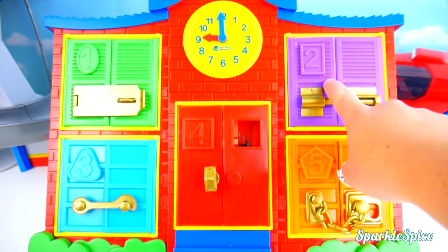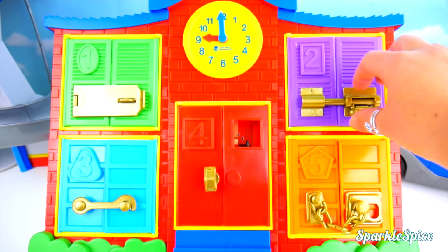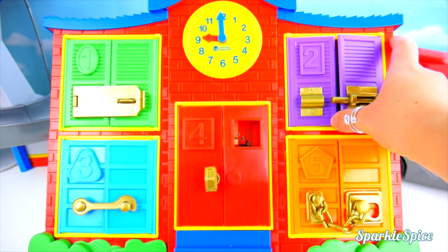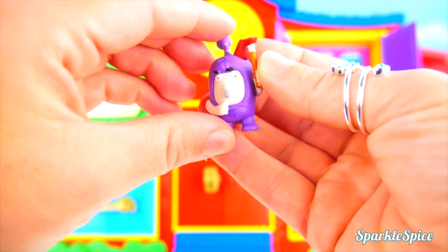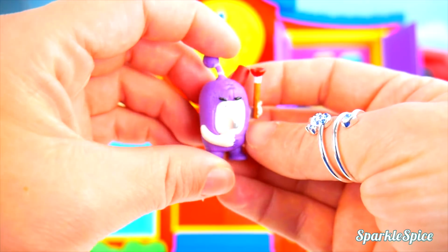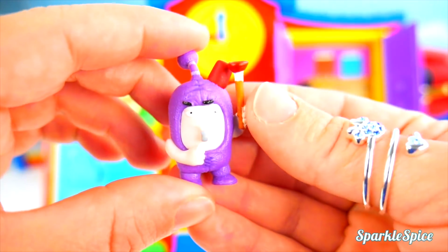Let's do our purple doors next. They have the number 2 on it. I've got to open the lock first. Okay, I'll slide the lock. Ooh, what's inside? Here's our purple odd bod. The purple odd bod matches our purple door. So neat. He's got a little plunger in his hand and a whistle in his mouth.